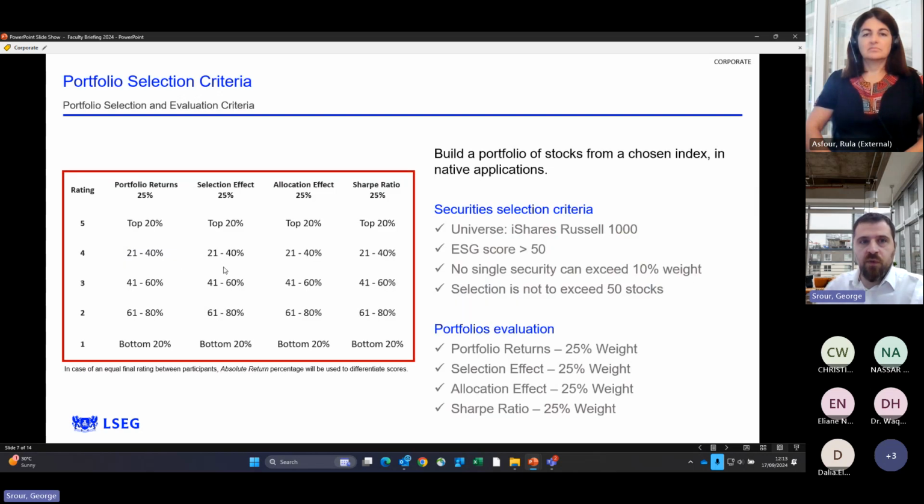So moving on to the selection criteria, in terms of what is the universe that they're allowed to build. We've kept it simple. We've kept it very, very similar to what it was last year. And basically, the universe this year that they're allowed to build a portfolio from is, again, the Russell 1000. We've lowered the minimum ESG score from 60 to 50 this year, just to give them a few more stocks to choose from. No single security can exceed 10% of weight in the portfolio, and the portfolio cannot exceed 50 stocks. So similar to what it's been since the beginning.